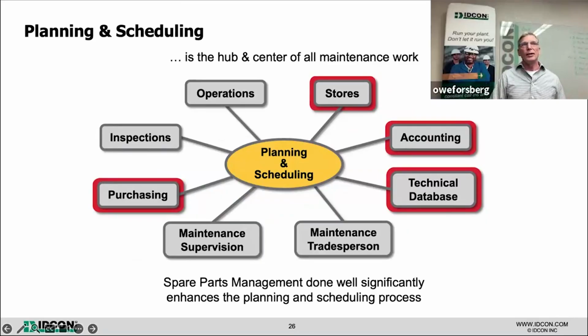So again, planning and scheduling is kind of the hub, how you manage maintenance and how you get work through the whole system. And of course, there are a lot of interfaces there, and the storeroom is one of them. We talked about accounting. How do we actually account for parts? Do we put them in the storeroom as their value, or do they get consumed right away when we buy them? It depends on what organization you're in.